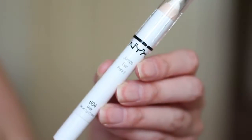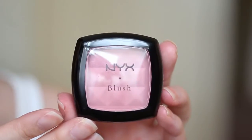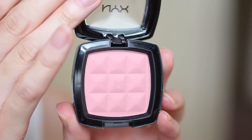Last 2 products are actually NYX products, because recently Target started stocking NYX products. And surprisingly, not that overpriced. Still not as cheap as America, you lucky ducks, but still pretty good anyways. So I've got the NYX Jumbo Eye Pencil in Milk, which I think is pretty much a cult favorite on the YouTubes. This goes for $9.95 in Australia. And then I've got the NYX Blush in Natural. Also, I don't know if this is a cult favorite, but it's a Celina favorite because this is the second pot I've gone through, and it's also $9.95. So technically all under $10.